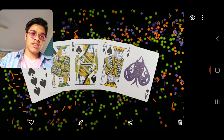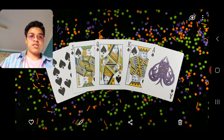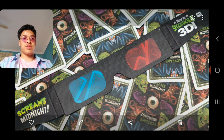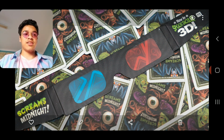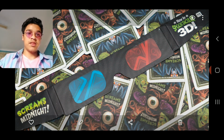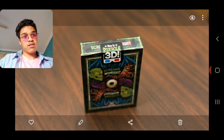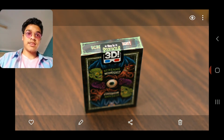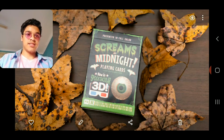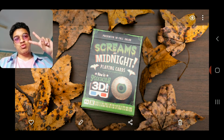Okay, only Frankenstein. So the faces are quite standard here, with some slight color variation. But the best part about this deck is that it's 3D. They designed the deck to be used with these 3D glasses, which I think is beautiful and amazing. My friend Mark King also likes this deck of cards, for he has his reasons. I think this is a great deck of cards to use for Halloween, and it takes my number 2 spot.